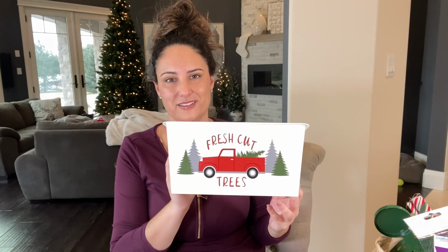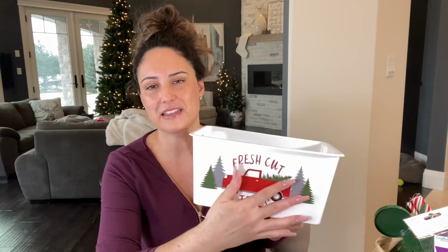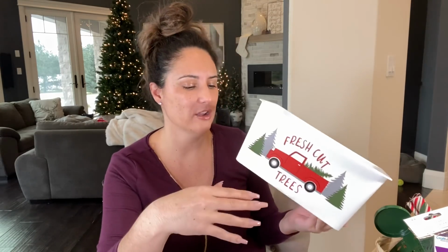Oh, and I also purchased one more of these. Really cute, isn't it? I love it. The Farm Fresh cut trees, just easy. You know, if I buy a white one and then I have to use my Cricut to make my own vinyl and layer, oh my gosh, I'd spend so much time. I thought, you know what, I better grab another one before they were all sold out. Speaking of vinyl and trees, let's finish some of this stuff and then I'll go back to where I was talking.